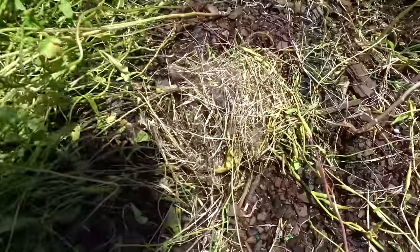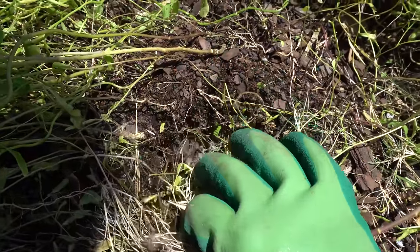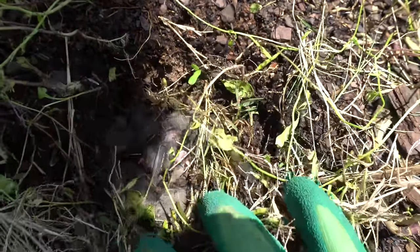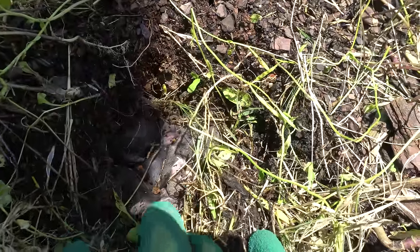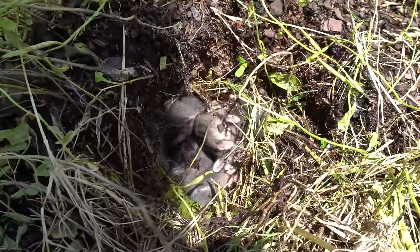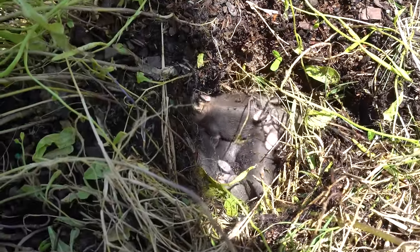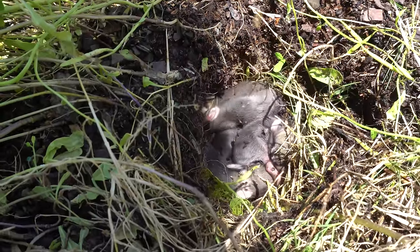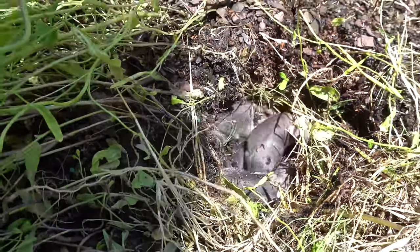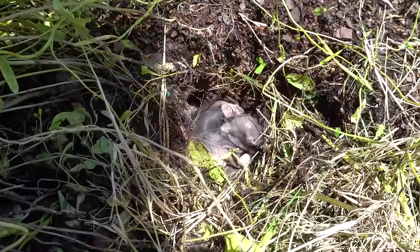So let's take a look. And there are actually four of them. I didn't know how many the other day, but today I saw four. See, there they are. Still pretty small. Eyes are not open. Say one, two, three, four, yep. I'm not sure if there's any more down there, but all I see are four bunnies right now. And they are doing okay. Oh, that guy has something on his ear. You see that? One of them had something on his ear. Hopefully it's nothing crazy. Okay, so we're not gonna disturb him too much. Let's put them back and we'll wait to see if the mother comes tonight.